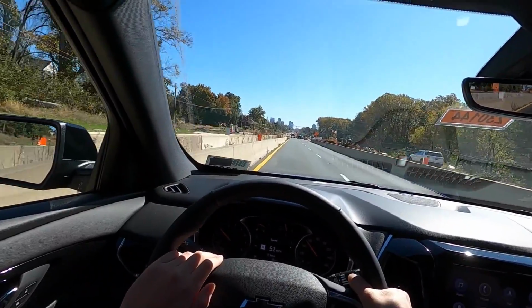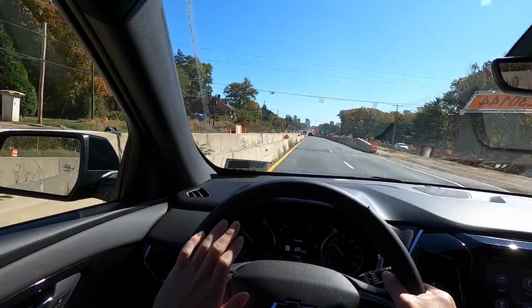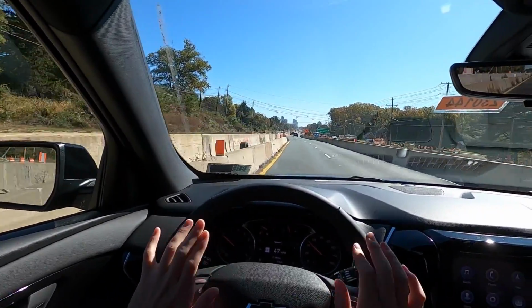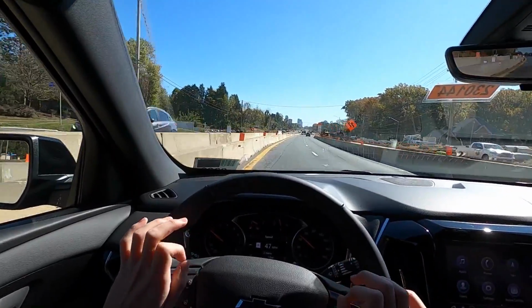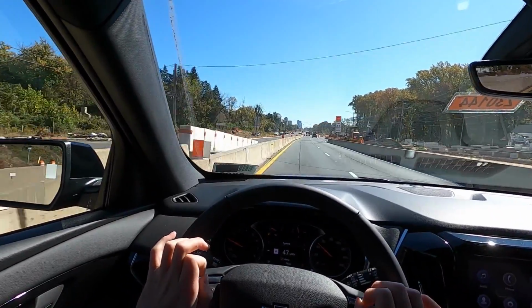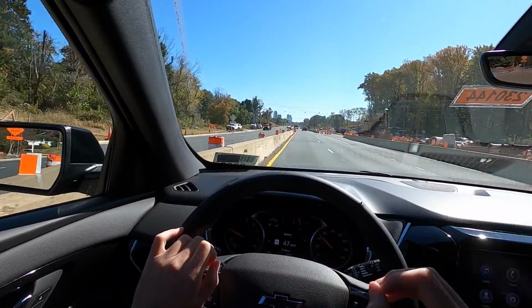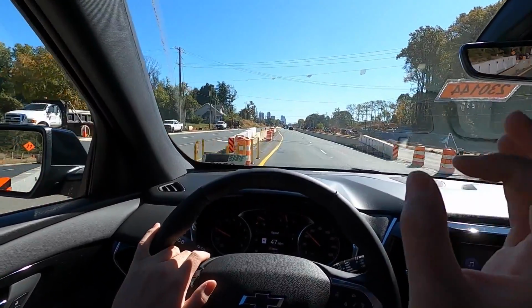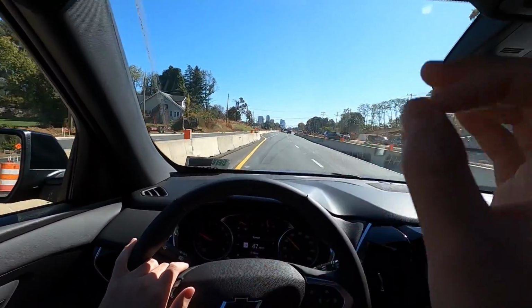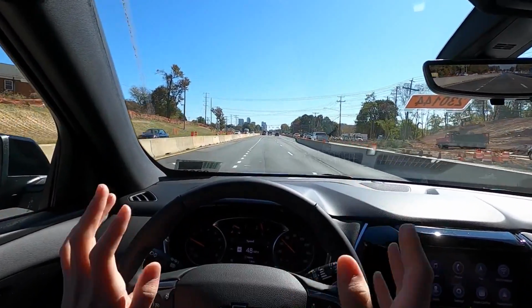It's so smooth, and in certain applications I feel like the 9-speed is a little bit better than the 10-speed. In certain applications the 10-speed is absolutely fantastic, but in certain applications the 10-speed isn't perfect. This one feels like it's just a little bit more put together sometimes than the 10-speed. I know the 10-speed, like I mentioned, in certain applications is absolutely phenomenal, but in certain applications it can be a little wonky.